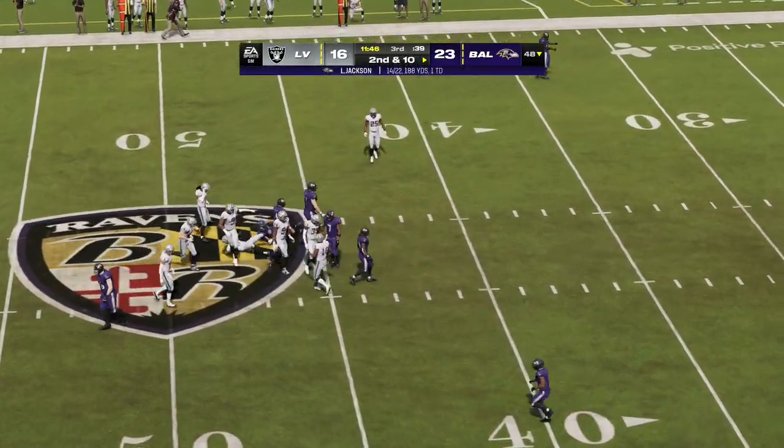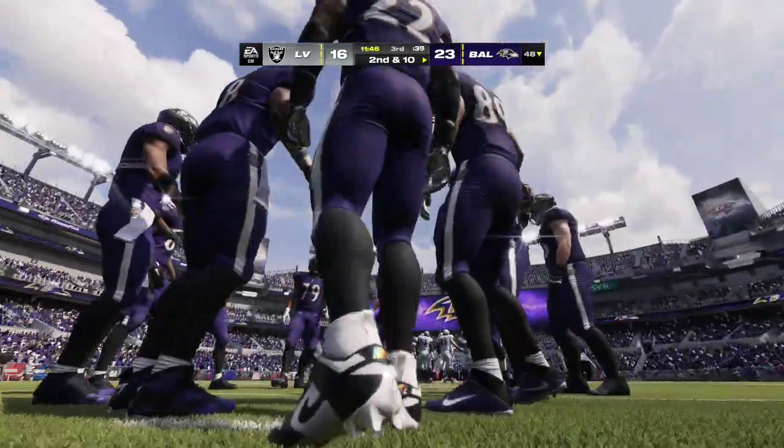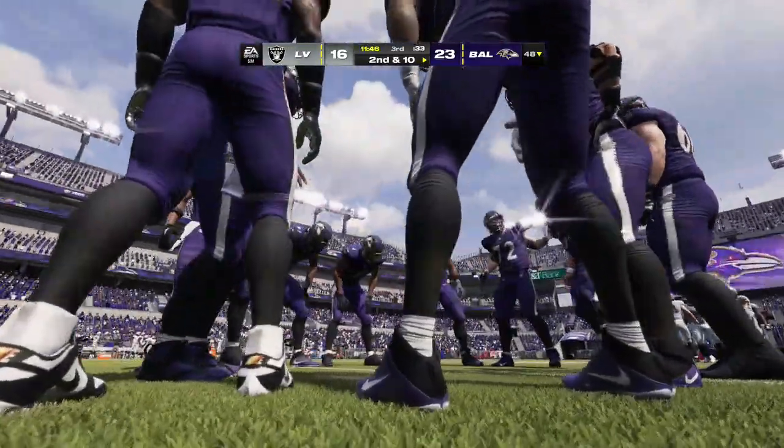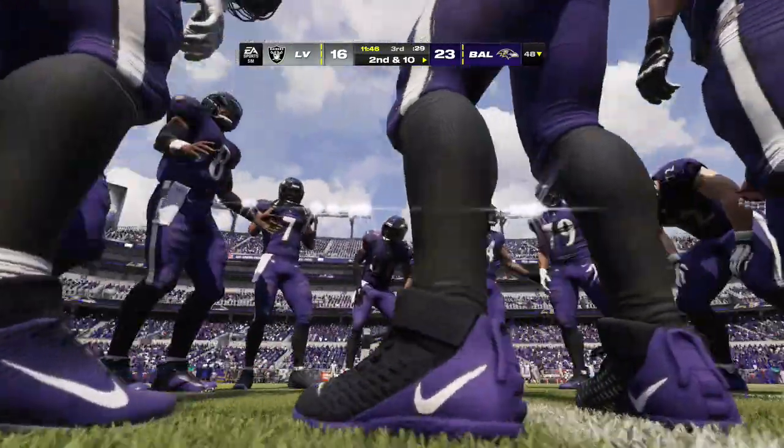Throwing to start the drive, but that one incomplete. Oh, nice defensive effort there, providing the hit as the ball got to the receiver, separates him from the catch, and normally he's a sure-handed target.